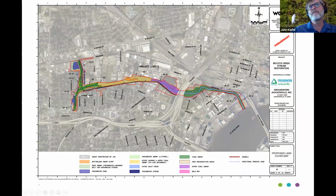So you have two big gradients that we're dealing with. One is the gradient of valley slope, how steep that is as you move down the valley. And the other is a salinity gradient. So, both combined tidal and salinity gradient. How much influence are we getting from the microtides in the river? And there's another big question.